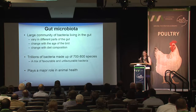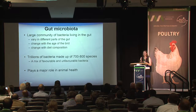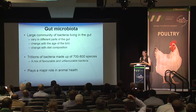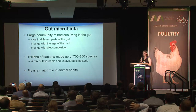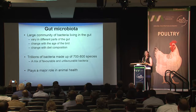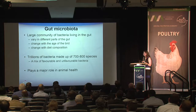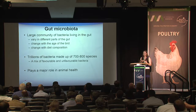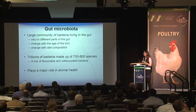So what is the gut microbiota? Well, it's a large community of bacteria that live in the gut. The different species can vary depending on the part of the gut that you're looking at. They can change with the age of the bird, and also change with diet composition as well, which we heard earlier on. Trillions of bacteria, made up of between 700 and 800 different species, are a mix of both favourable and unfavourable bacteria. And this microbiota plays a major role in animals' health.